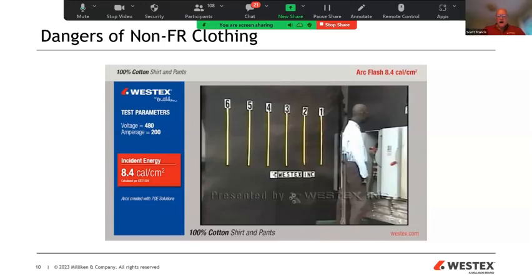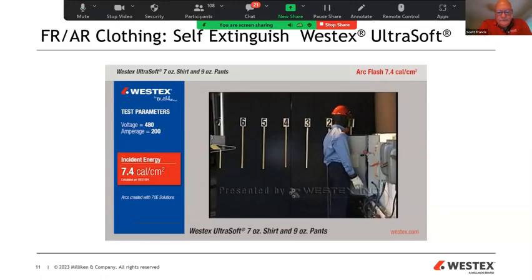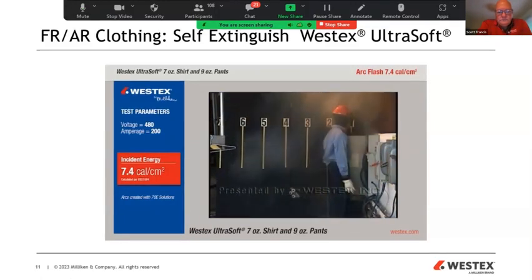No doubt about it. When you contrast, this is exactly what you don't want people doing. And then to contrast that, here, properly protected, this arc is Ultra Soft, a dramatically different outcome. Category 2 arc. And as you can see, there is no fire on the garment after the arc is over. The flame-resistant clothing did its job.